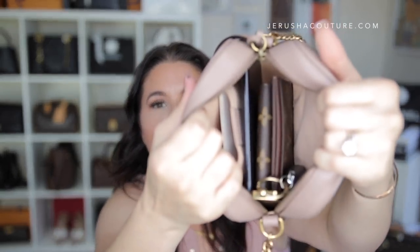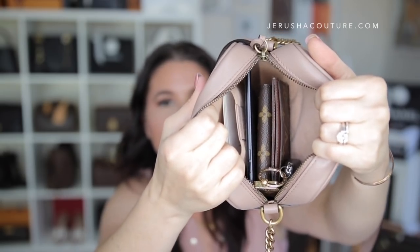I will put those items into this bag. Obviously, you can see it's physically bigger. I've given you the measurements. However, I will do it. So phone fits, the 6 key fits, the card case fits, the car key fits nicely, and we still have quite a lot of room. So there we go. I'm going to say double, if not double and a half, what the Super Mini holds.